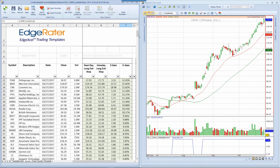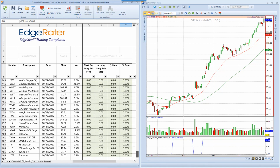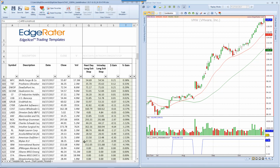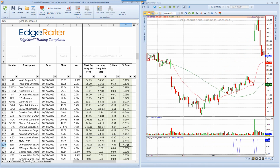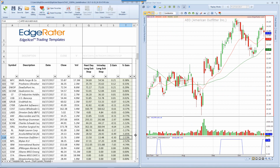If we look down this open trade list, we'll come to the trades that are open but are actually losing money. I've sorted this by percent gain, so the ones that are losing money are down here. This one is open, IBM. The trade was taken on the breakout above these two candles here, and then it's sold off. It's not hit the exit yet, and it's currently down 4%. Then you've got MYL, which is currently down 2.5%, and AEO currently down 2%.